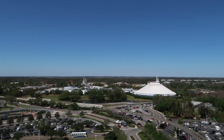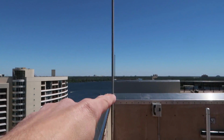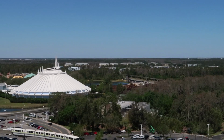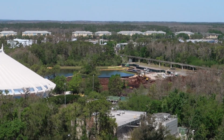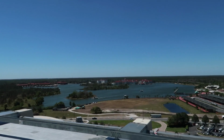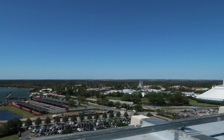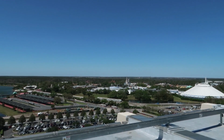Back up at the top of the Contemporary. Now on this side. Before we were over there. Now we're over here. We did it. And you can get a really good view. It's a lot of stairs. Okay, you can get a really good view of the Tron construction site from up here. So from up here you can see the Polynesian, the Grand Floridian, the bus stop, the monorail station, the train station, all of Magic Kingdom, and everything. The fireworks are gonna go off in just a few minutes.